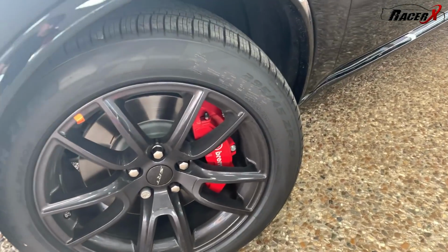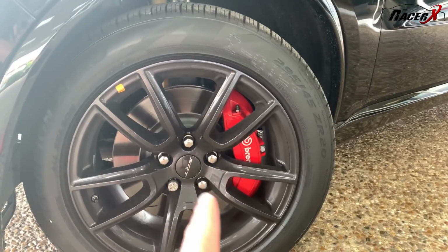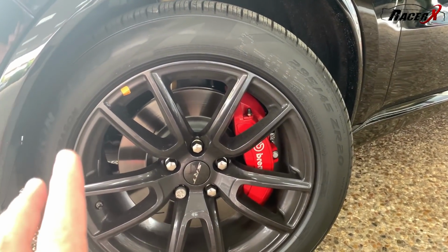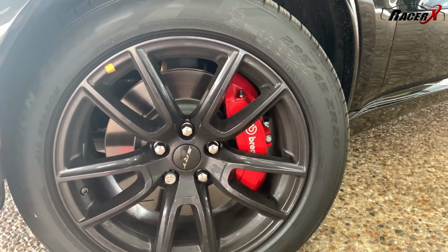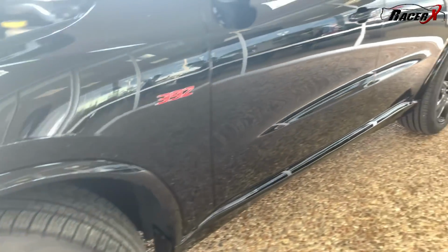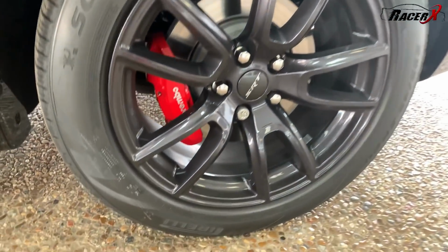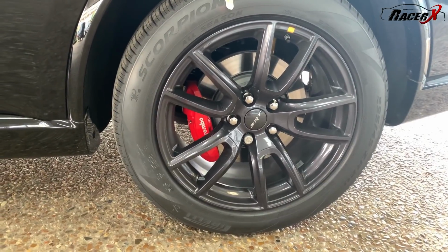As with any of the SRT products, you're going to get the massive 6-piston Brembo brake package on the front of the car. The tires are actually 295 Pirelli Scorpions on all 4 corners. And of course, you get this pretty cool Durango SRT wheel here as well. Now in the back, obviously the brakes are a little bit smaller. You get the 4-piston Brembos, but I love the way that red stands out. It almost gives it a sports car type look in a very functional SUV.